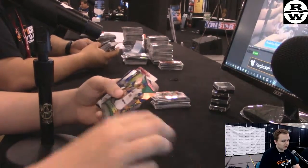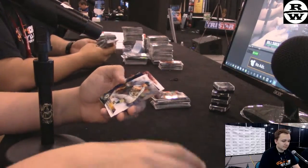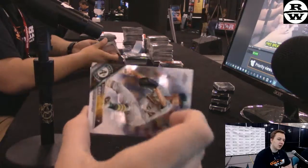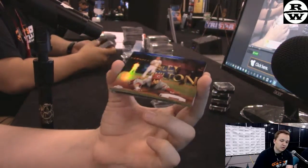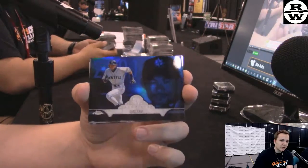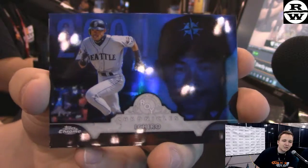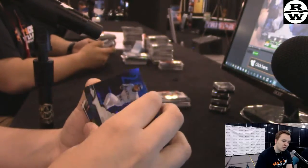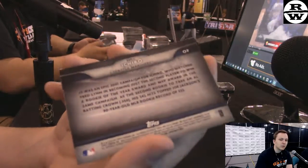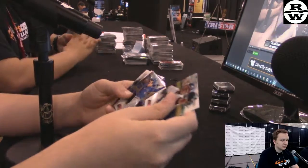Aaron Blair. Noah Syndergaard. And here's that Chronicles card coming up. We had a Chronicles autograph of Chris Bryant yesterday. That's Billy Hamilton. And the Chronicles is Ichiro. Nice time to hit this one. That goes to the Mariners right there. Rookie of the year 2001. Those are one per case. Nice hit for the Seattle Mariners.